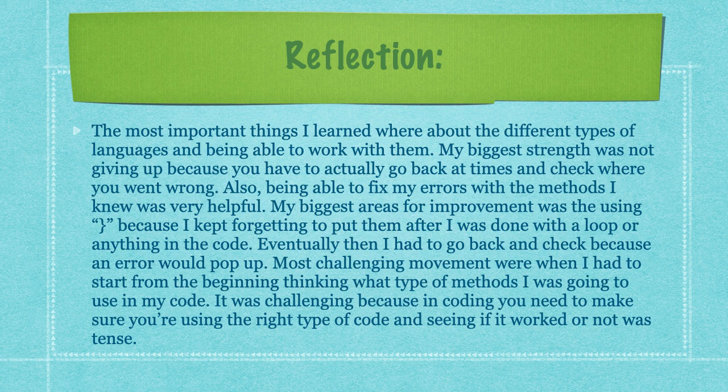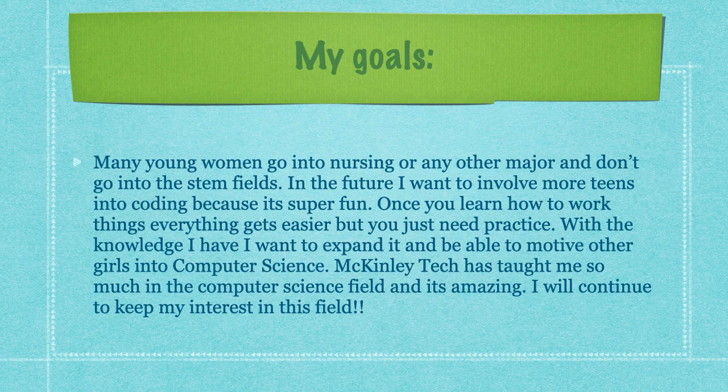My biggest area for improvement was, like I said, not being careful of where I put the dashes or the semicolons and all that, because then I had to go all the way back to check my mistake. The most challenging moment I had was thinking of what I was going to start with, what language, what method I was going to use in order to complete the game correctly.